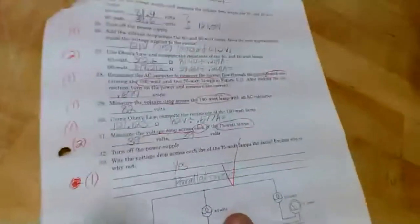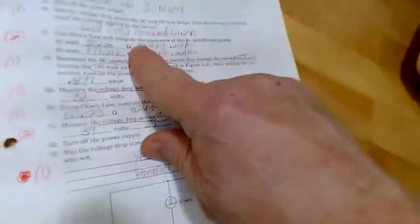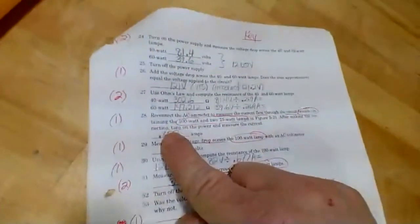So that's something you can do on your own. We can go ahead and finish the lab out. So you understand how to do that? Okay, good. So we'll click right on along and finish the measurements. So the next measurement is going to be number 28 here.